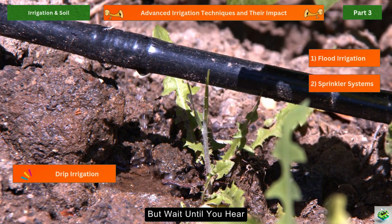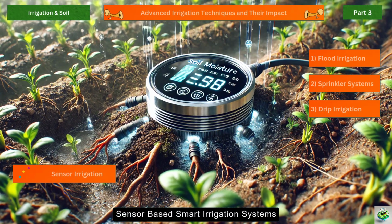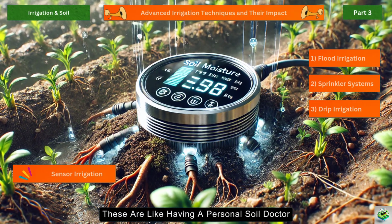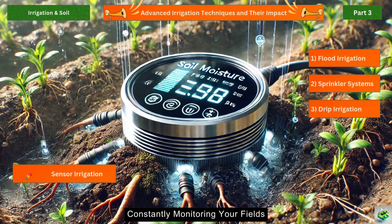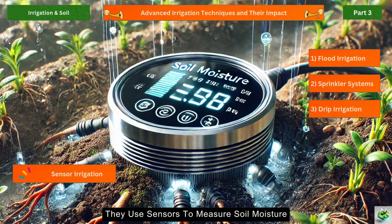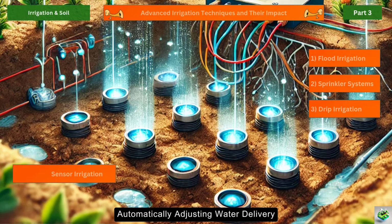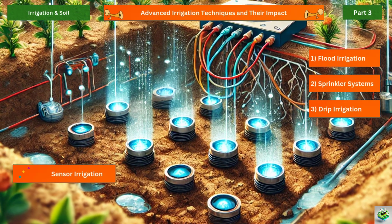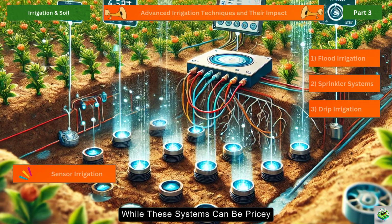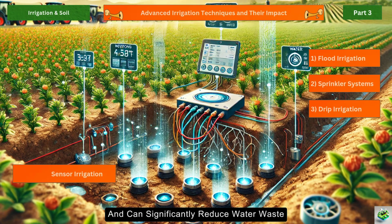But wait until you hear about the newest player in the game. Sensor-based smart irrigation systems. These are like having a personal soil doctor constantly monitoring your fields. They use sensors to measure soil moisture, weather conditions, and plant needs in real time, automatically adjusting water delivery. While these systems can be pricey, they're incredibly precise and can significantly reduce water waste while maintaining optimal soil conditions.